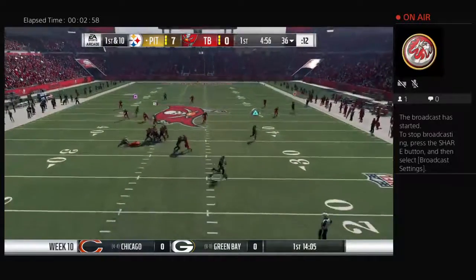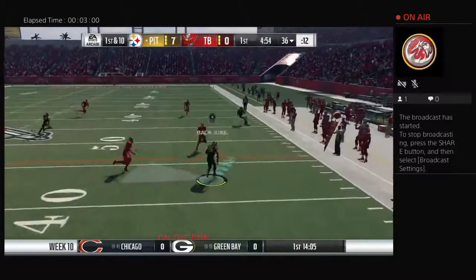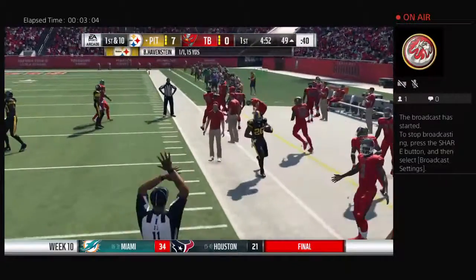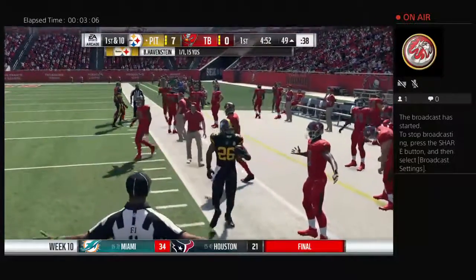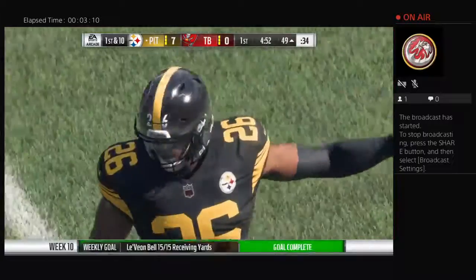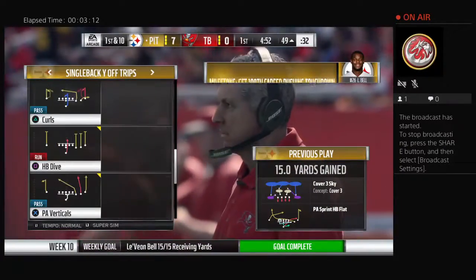They'll set up a throw. Caught here by Bell. The Steelers picking up 15 yards there and a first down. Just the first quarter, but tackling going to be so important going forward. They've got to limit plays like that.